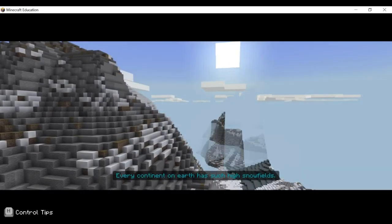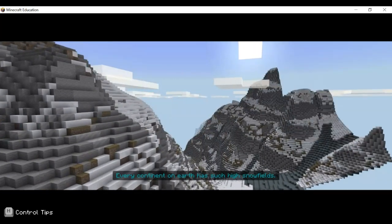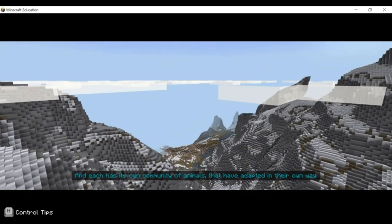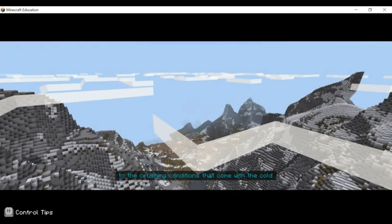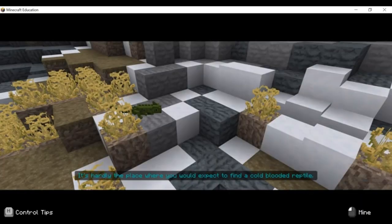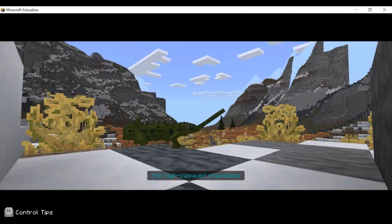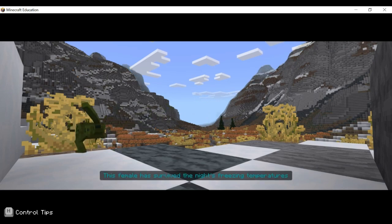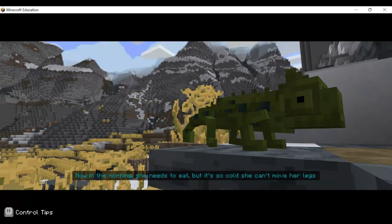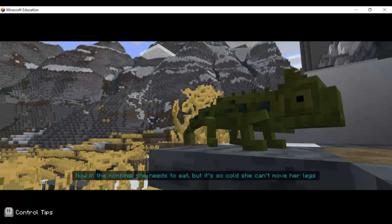Every continent on Earth has such high snow fields. And each has its own community of animals that have adapted in their own way to the crushing conditions that come with the cold. It's hardly the place where you would expect to find a cold-blooded reptile, the high-casked chameleon. This female has survived the night's freezing temperatures by allowing both her metabolism and her heart rate to drop significantly. Now, in the morning, she needs to eat, but it's so cold she can't move her legs.